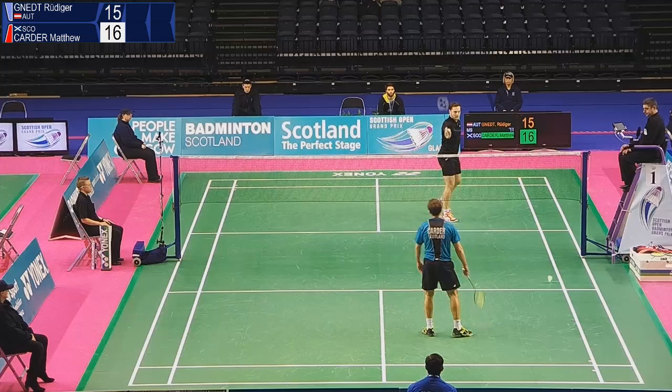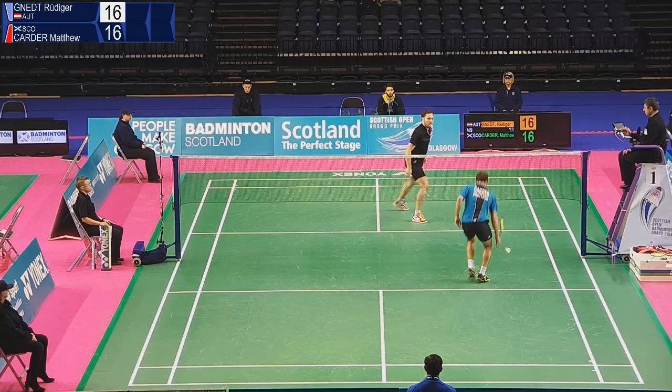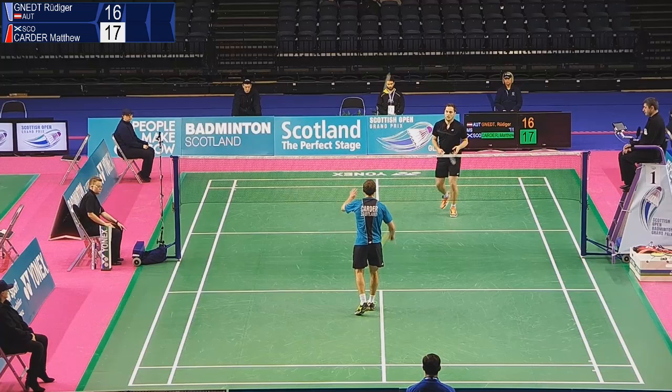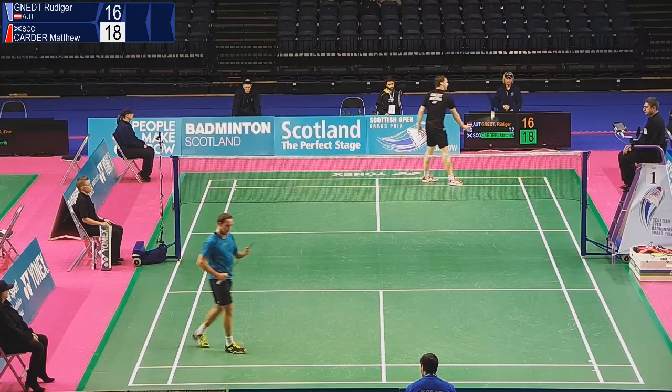Oh, very, very lucky shot from Rüdiger there. Hit the tape, didn't even carry on, just fell over. So he's tried clever play there, Rüdiger, and if it had come off, it would have been really good badminton, but that's the sort of simple mistakes he's been making. Total miss hit from Rüdiger there. 18, 16. Simple points that Matthew Carter wants.